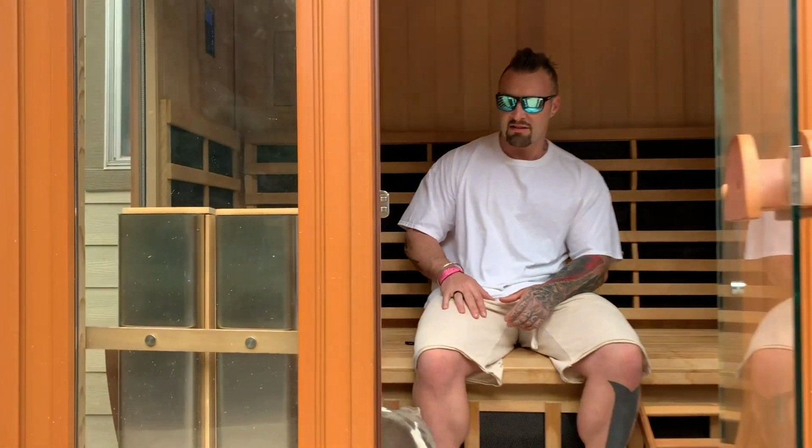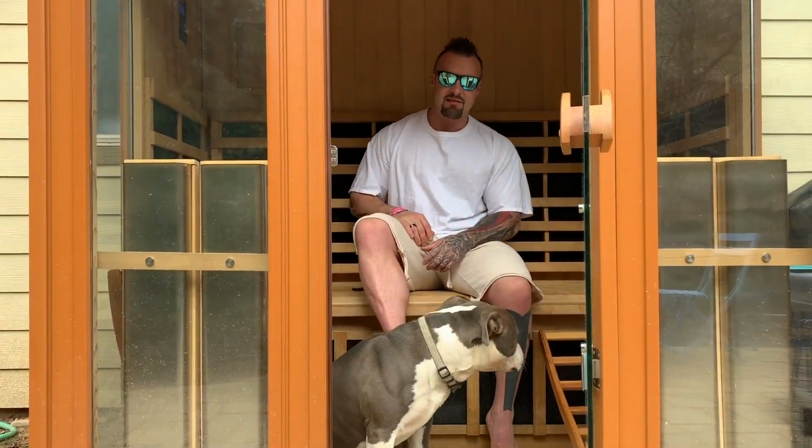The dog shouldn't be in here, but he just wants to be in the shot, I think. What are you doing, Slate? Get out of there, buddy. Go on, wiggle off. But anyway, well, you're a good footstool.